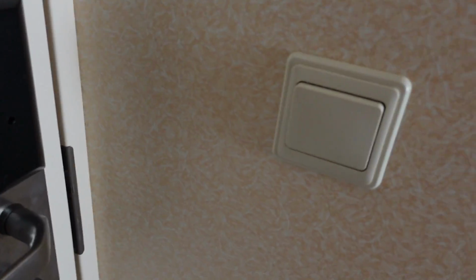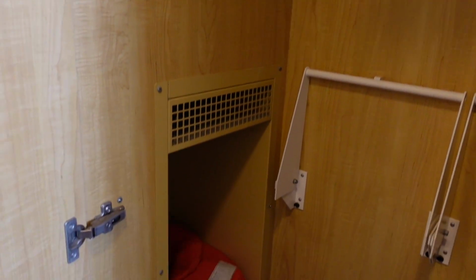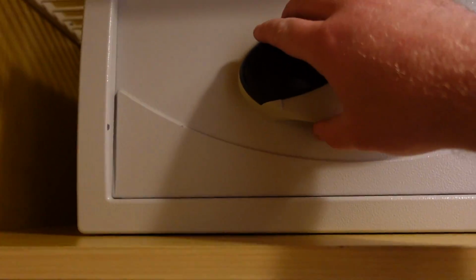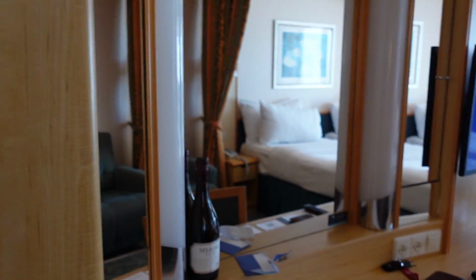Here we have the light switch for the entire room. Lights everything up. Here we have our closet. We have all the life jackets down there just in case. A lot of coat hangers. There's a lot up here actually. Then you have a couple shelves, which is really nice. Then you have your safe. So lots of storage. Good that we have a safe. Most ships do, but good to always have one just in case you want to put everything valuable away.